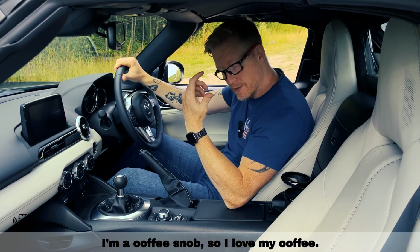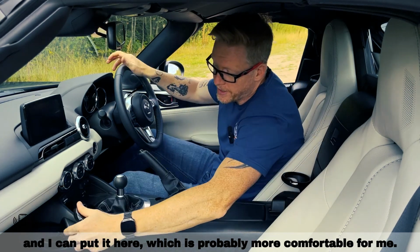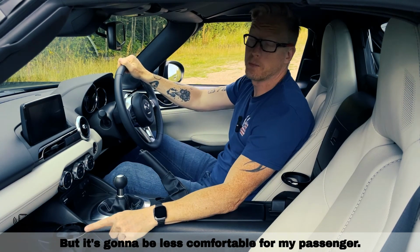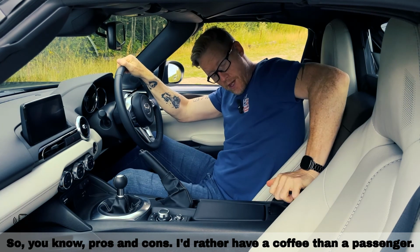I'm a coffee snob, so I love my coffee. So my coffee holder is here, but it is detachable, and I can put it here, which is probably more comfortable for me, but it's going to be less comfortable for my passenger. So, you know, pros and cons. I'd rather have a coffee than a passenger.